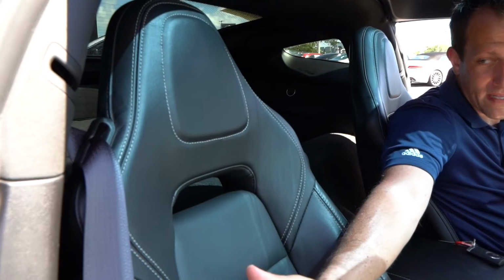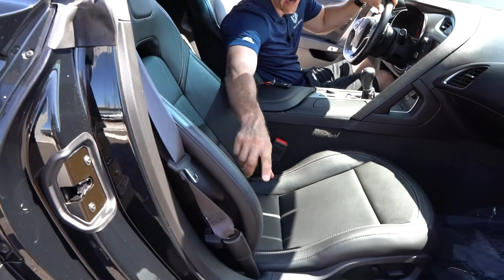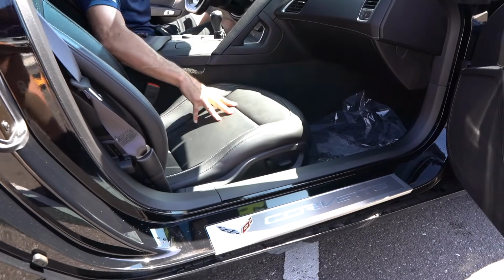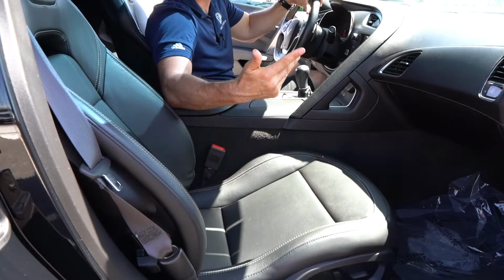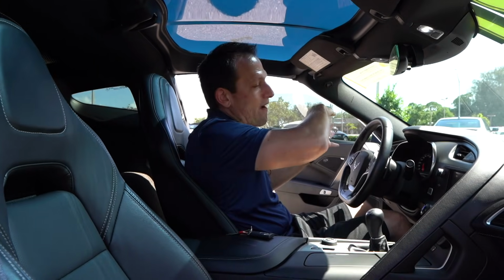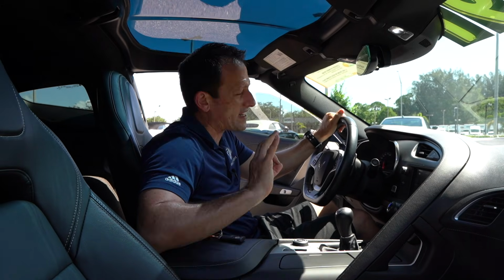Seats are great. This is, obviously, the non-performance option seat, but still has great bolstering, full leather, love the stitchwork. And then of course you're gonna get power assist for the passenger and the driver. And I love the Corvette sill plate there. That's one thing you'll notice. If the last time you've been in a Corvette is the 4th generation, like the one I own, you used to have to fall into it. That's how high the sills are. Getting in and out of these C7 Corvettes, so simple.